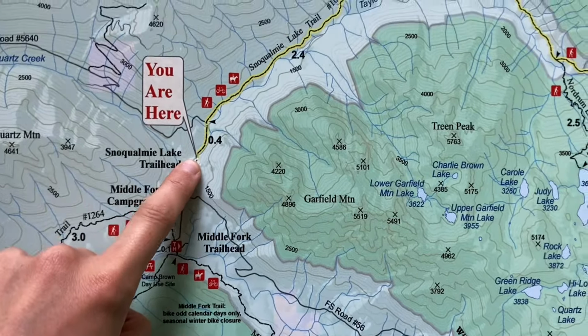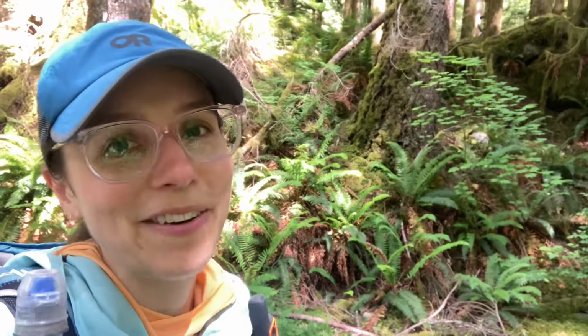Pretty weekends. Should be about 20-ish plus miles round trip. Not a crazy amount of elevation gain, around 2,800 feet. And yeah, just excited to be out here once again, even though it's just for one night.